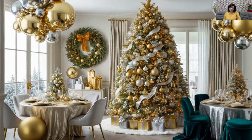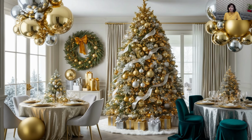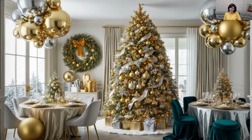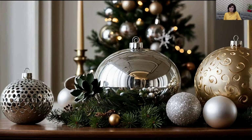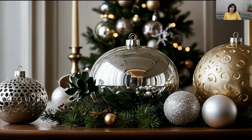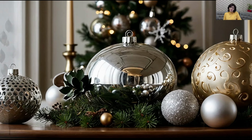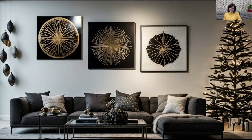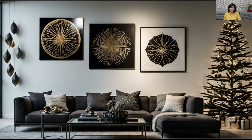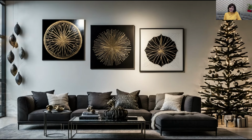By blending clean lines, metallic accents, and minimalist decor, you can transform your home into a sleek and stylish holiday retreat. Modern Christmas decor is all about creating a sophisticated yet cozy atmosphere, where simplicity and elegance shine. Whether you're decorating a small apartment or a spacious home, these tips will help you create a festive look that's on trend and uniquely yours. Embrace the beauty of modern holiday design and make this season one to remember.